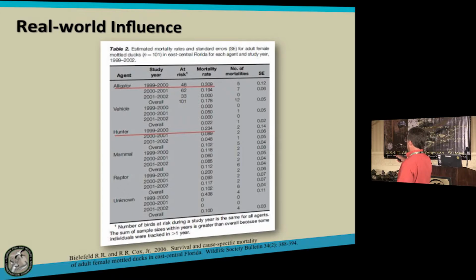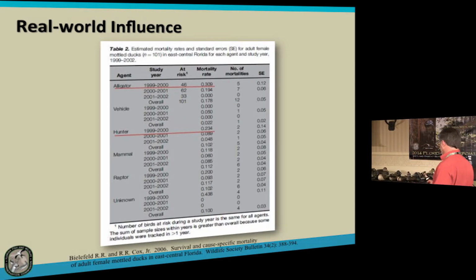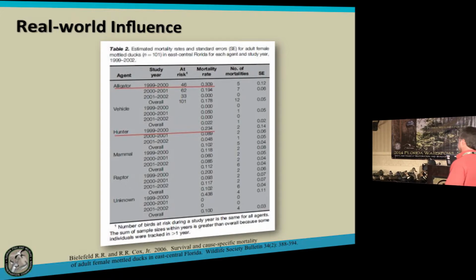And this is the mortality rates associated with different factors that these birds encounter, different agents, if you will. The two that I want you to focus on here are alligators and hunters. Now, I'm going to preface this right now. I'm not saying hunting is bad on these birds, okay? But this is just an example of when wetland systems change, in this case because of drought, some things that can happen, the impact that these birds can see and feel, and then how we might want to use the data that we gathered and react.